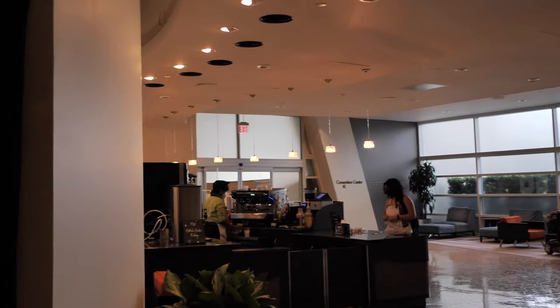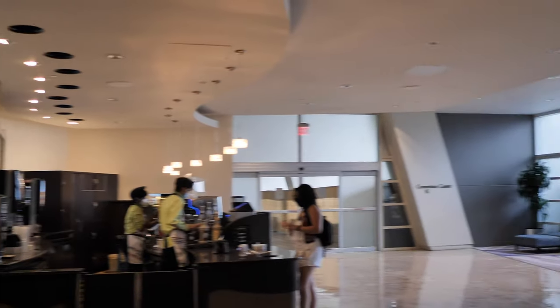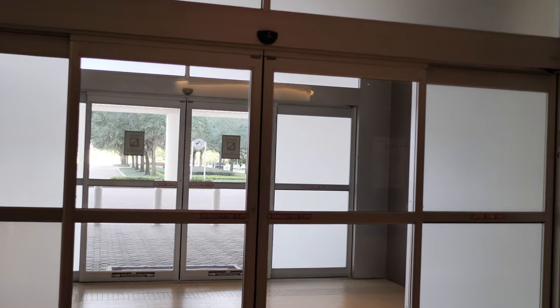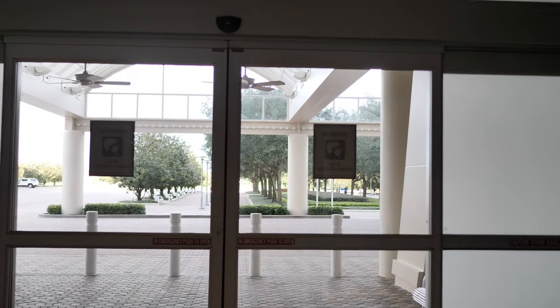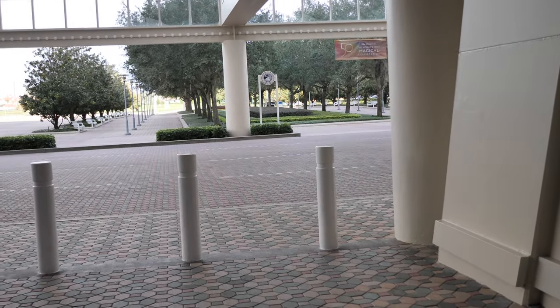These are the elevators to the Contemporary. And here's where the coffee is, and I'll say if you come at this time of the year, I had the cold brew pumpkin. It was pretty doggone good. I'm kind of liking this cold brew stuff. I usually don't get that. I usually get a latte or something like that. That's on the first floor.